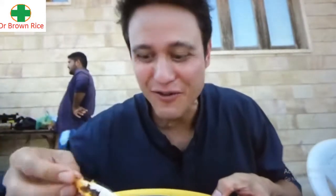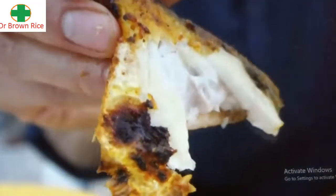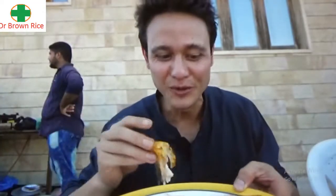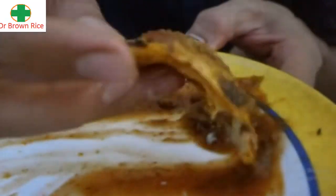Yeah, pomfret is one of my favorite fish because of the texture and the juiciness, and then again the fish is coated in spices before being grilled, and then with that tamarind chutney. That tamarind chutney is such a perfect sourness and tartness.